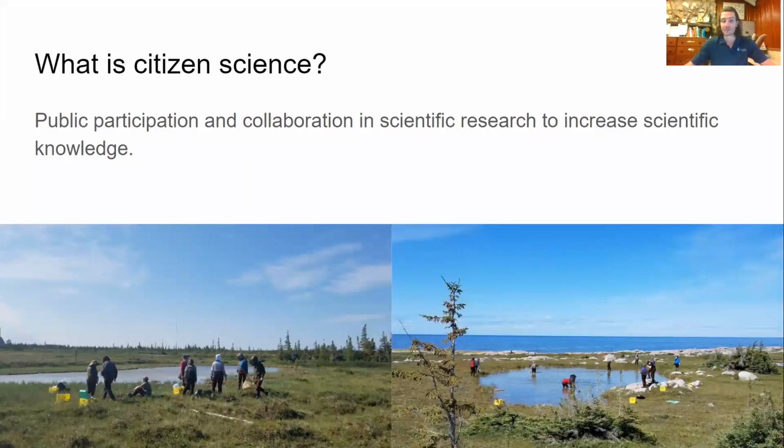They vary in intensity, so it can be something as simple as eBirding. You can go on to apps and document if you see a species, and that can be a really widespread and cool way that anybody can participate in citizen science. Or it can be something much more targeted and much more designed. We're going to talk about a couple of different types of projects that are more targeted towards certain topics and a little bit more intense in that they actually require some training for people to be able to participate. Whereas eBirder is something where people can go on their own and participate, and they don't necessarily need to be trained or anything like that.